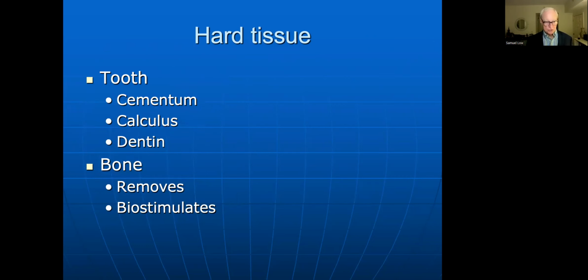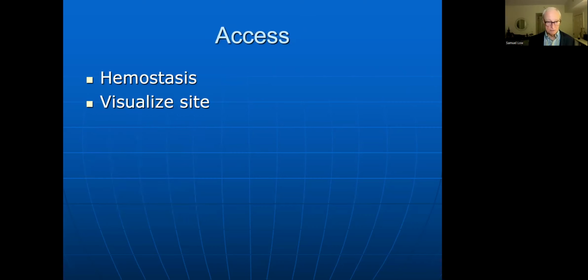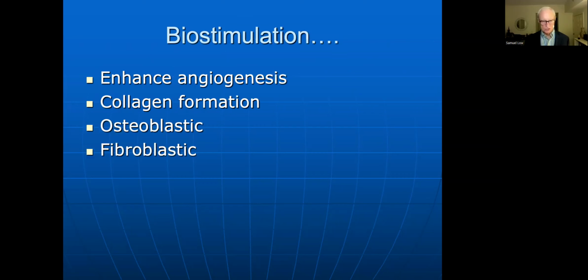Hard tissue lasers work on cementum, calculus, dentin. They remove bone. In a moment, we'll show you they may biostimulate bone. But the beautiful thing about periodontal surgery is hemostasis is one of the primary cardinal positives of this laser. And with hemostasis, it creates something called visualization.